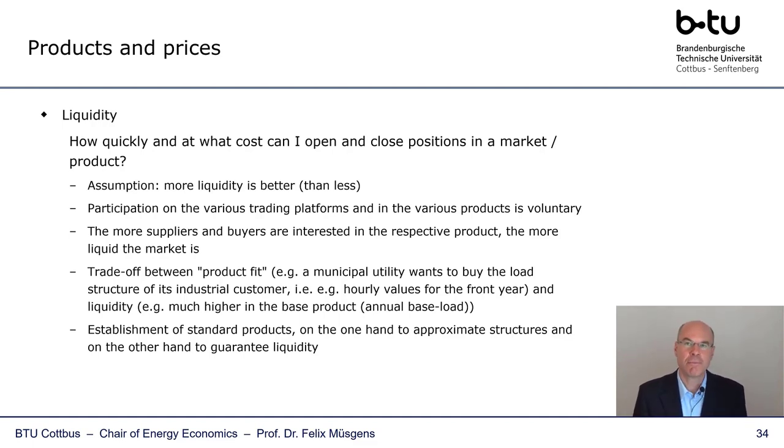And liquidity is, for example, much higher in the baseload market, the annual baseload contract, because that's a standard. If you want to deliver electricity to a client, you always have a certain share which is going to be consumed throughout the year, from the 1st of January until the 31st of December. That's the so-called baseload product. And then in addition, you have the so-called peak load product we already introduced, delivery from 8 in the morning till 8 in the evening during working days. And with these two, you can already approximate a load profile for a customer.